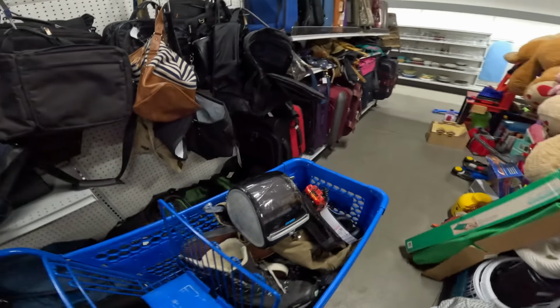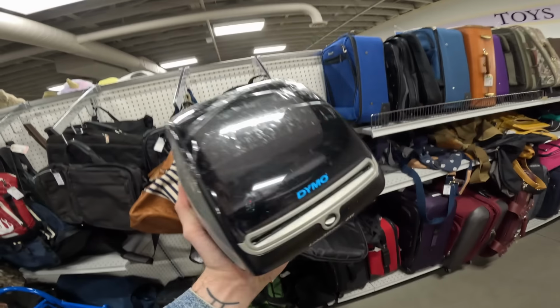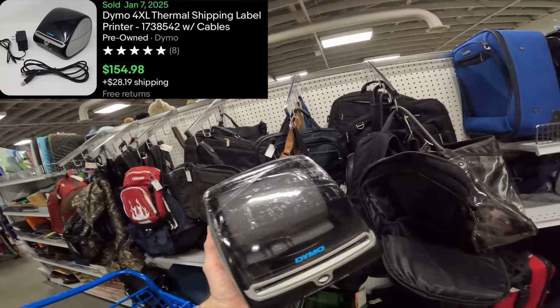I'm glad I went back to the new cart because I missed this bad boy. So this is a Dymo LabelWriter 4XL thermal print shipping label printer. My words got tangled up there. These are big money. This is $8. It's missing the power cord, but I can order one online.